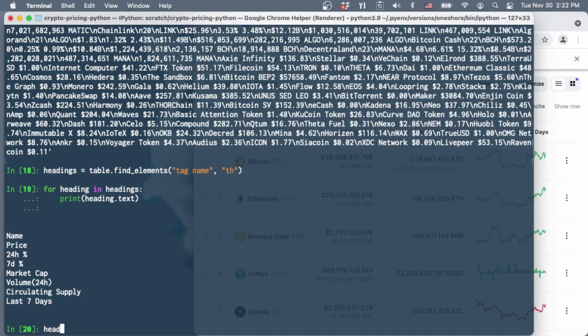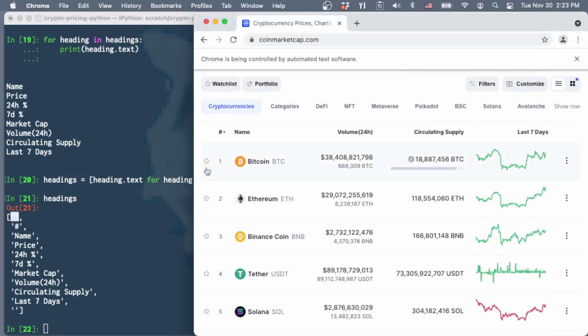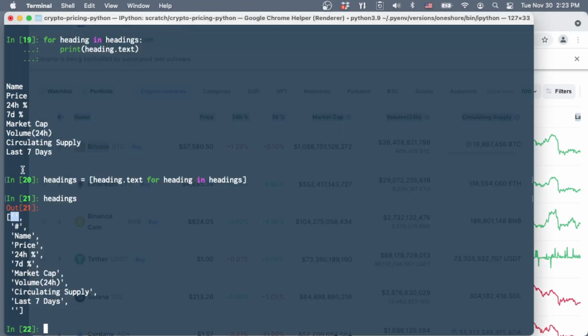And we could do it another way. We could do headings equals, using a list comprehension, right? Heading for heading in headings, and then heading dot text. And we get the same result, though it doesn't print it out. But we have here the empty heading, which I'm guessing is where the stars are. And then we've got number, name, etc. I need to expand it. There we go, price and volume over here, because its display was a little bit wonky. Okay, good enough for now.